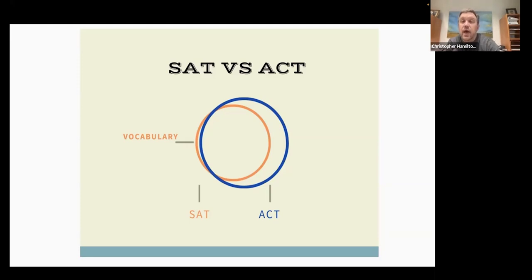If we can help you run a marathon, we can absolutely help you run a half marathon. In this tiny little section that I've labeled the vocabulary, that's where the tests don't intersect. And so we've built online digital vocabulary tools to supplement the in-class work that we'll be doing this summer.